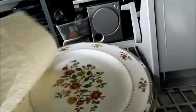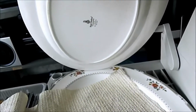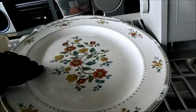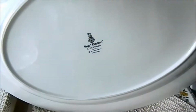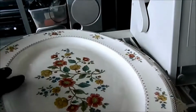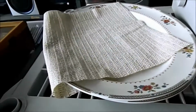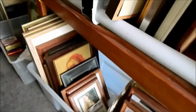Here's some more plates. Take a picture, Sally. Royal Doulton. Kingswood. Royal Doulton. What is Royal Doulton doing at the swap meet? I told you this guy has great stuff. What else? Look at all these paintings from people's houses. Who has the time to look through all of these? No way. Oh my God, let's move on.